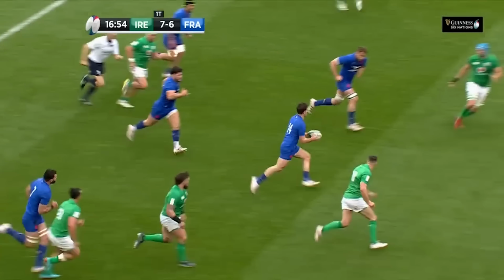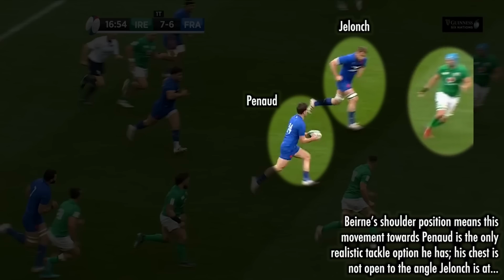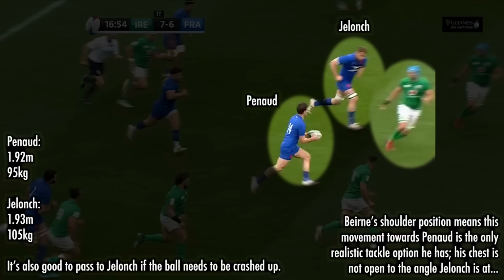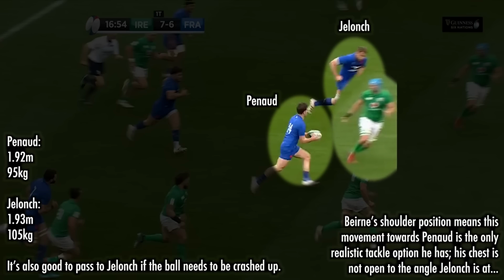It's time for them to put their communication on display and put on a show. Boone comes up to mark Penaud, but strong support running from Anthony Gelonche results in a 2-on-1 for the French. With Boone's shoulders positioned towards Penaud, both Frenchmen know that Gelonche is a safer carrying bet, as his size will also give France a better chance if they need to take the ball into contact after the breakaway.